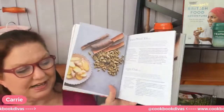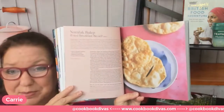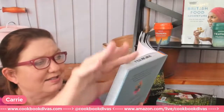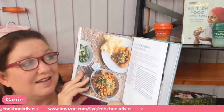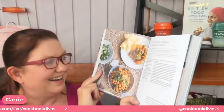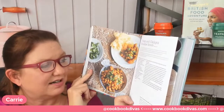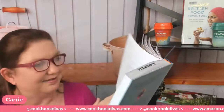Spiced sweet tea, vegan chai. Here's fried breakfast bread. Now that looks good. What kind of flour is it made from? Oh, just regular self-rising. Okay. And they use yogurt to moisten it. This is a potato and chickpea breakfast bomb. That looks good. Onion, green chilies, cumin seeds, white potatoes, garlic clove, cooked chickpeas, turmeric, and cilantro. So it's vegetarian.